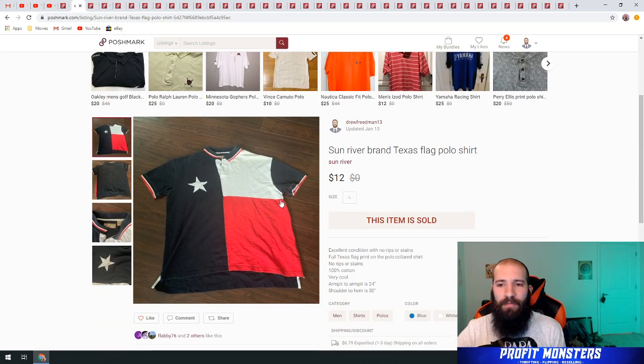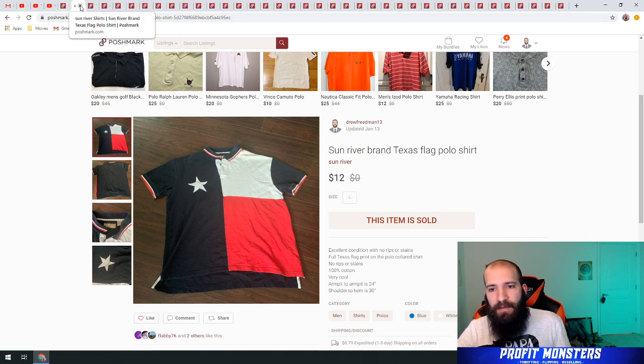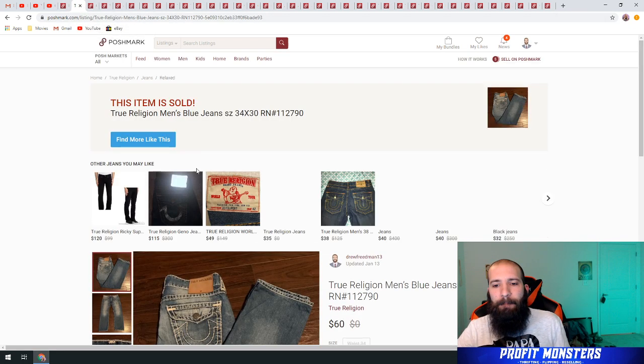This was a bad pickup from the bins. I thought it would do better. I listed it for $20. I didn't really have any hits. I just thought it was cool because it was like the Texas flag, and I accepted a best offer of $12 to move the inventory. Still a good sale. I mean, I paid less than $2 for it at the bins, but not something that I would probably pick up again.